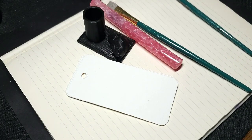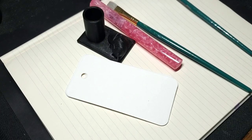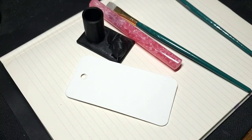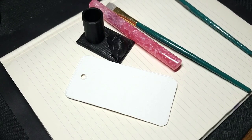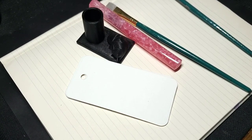I also have a current Hobonichi, thanks to a wonderful benefactor who was very gracious and generous to send this to me. I haven't been getting as much use out of it as I would like to, but hopefully within the next month, we can fix that. I've been off in other worlds. I haven't been doing much desk sitting. So let's get right into it.